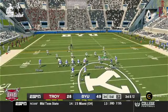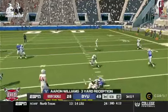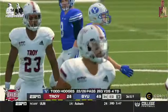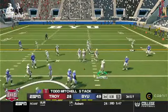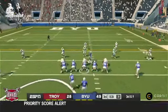Let's go. Flag 98. Fires quickly, and he's got his man. And he's hit before he can go anywhere. That'll make it 3rd and 9. You must be getting tired of seeing me. Watch 98. Watch 98. 98 for Mike.